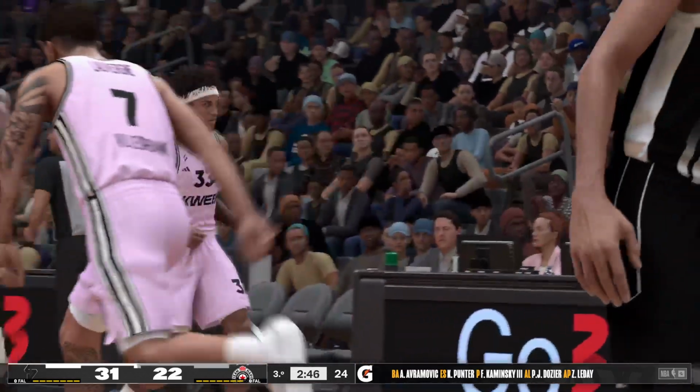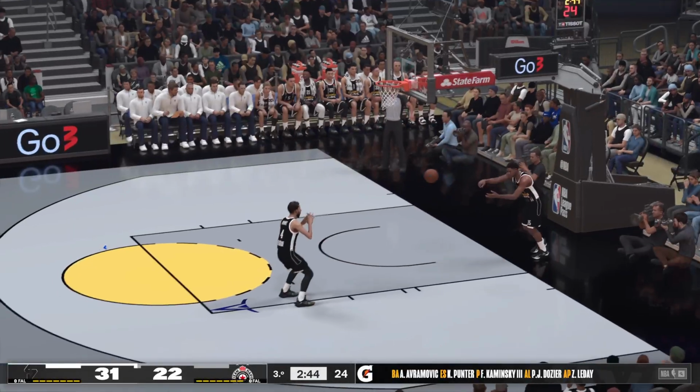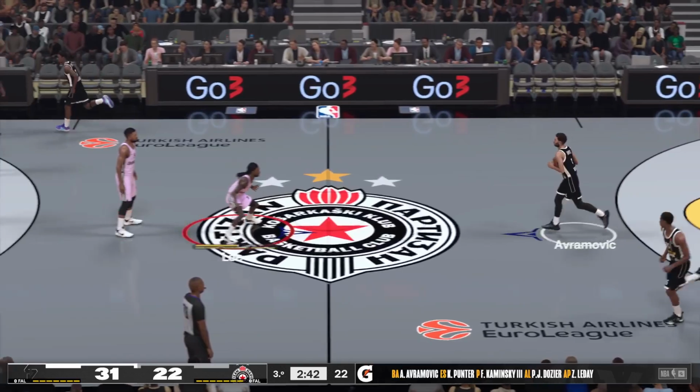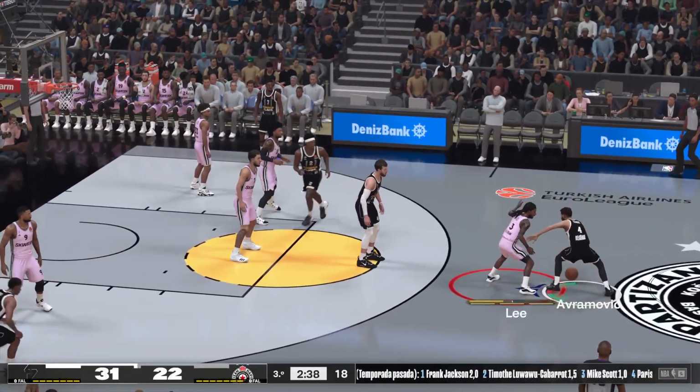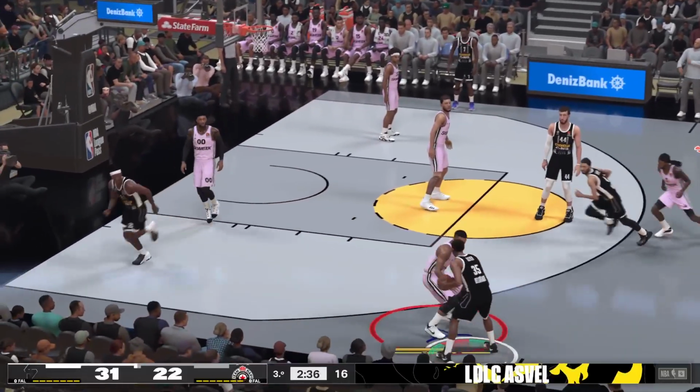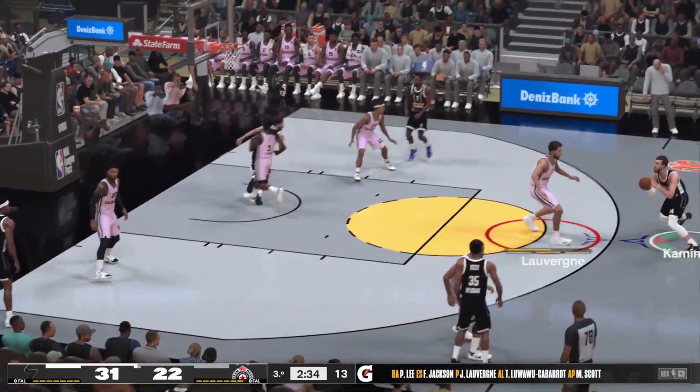A great move. I mean, the defense has no response. Yeah, taking it right to the rim. One imagines that might be discussed at halftime. That's going to be on the film. We've got Frank Jackson, and it's Scott in at the power forward position.